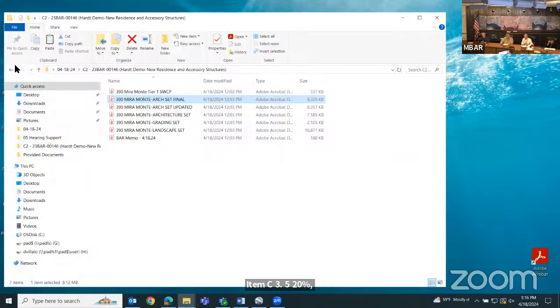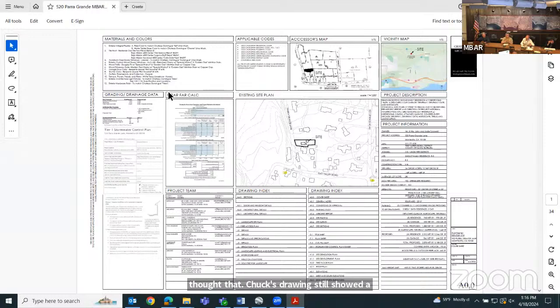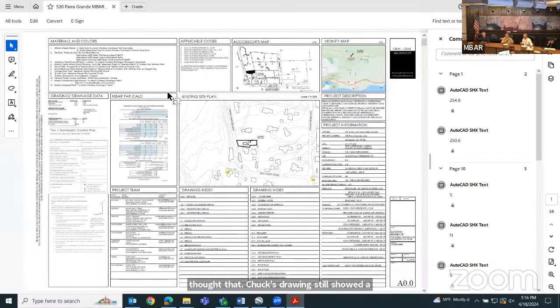Item C3, 520 Para Grande, Will Gray's project on Para Grande. It looked fine to me, with the exception that I thought Chuck's drawing still showed a wall next to the roadway, and he assured me it wasn't there. Just to verify that, did you have anything on that? No. So I'd like to make a motion for final approval of item C3 with the landscape architect to verify that his drawings are in coordination with the architect's drawings on the west next to Para Grande Avenue. Is there a second, please? I'll second that. All those in favor? Aye. All those opposed? Okay.